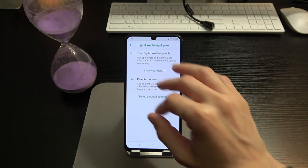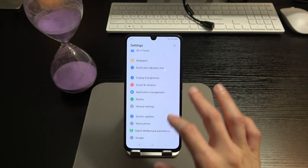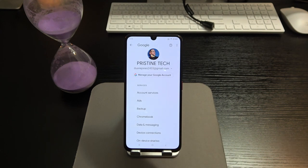And then you've got parental controls right there. So if you're handing your kids your device, you can set up parental controls and you don't have to worry about them accessing things that you don't want them accessing. All right. And then, of course, we've got Google at the very bottom.